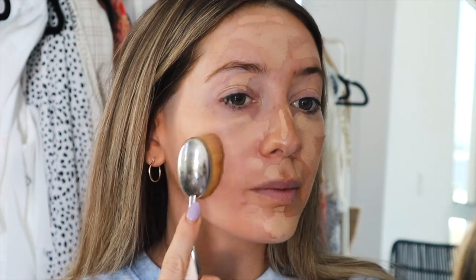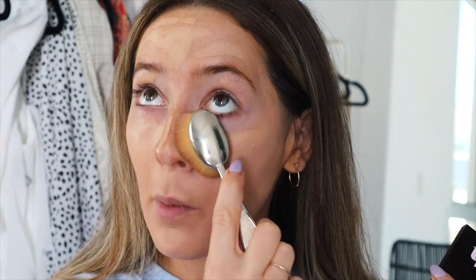With cream products, I like to either blend with my hands, because the warmth of my hands tends to blend it really easily. I'll also use a flat top kabuki brush from Sigma or the Artiste brush. This one is so nice and so fast, so I'm just gonna use this one today. And look how nice that blends. Oh, I love how this foundation blends. It's so easy and so quick, which I am all about lately.